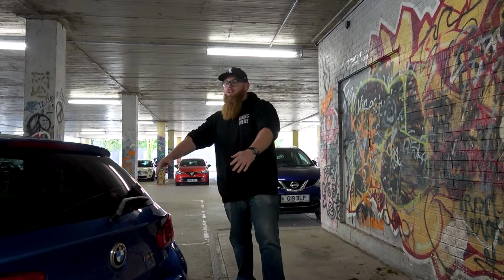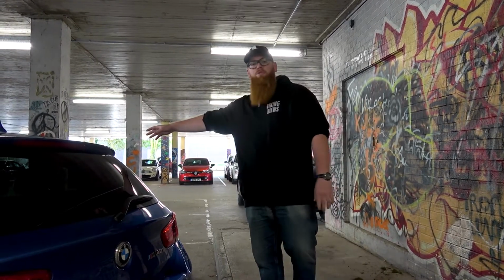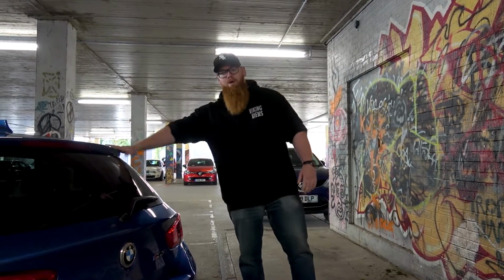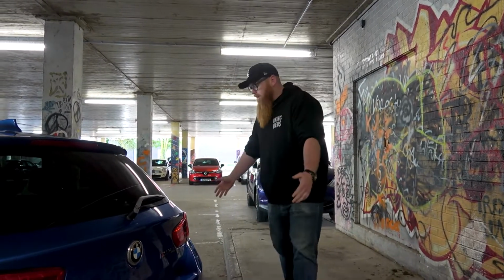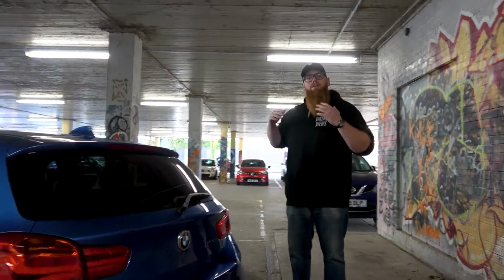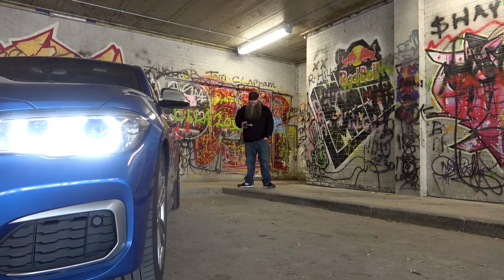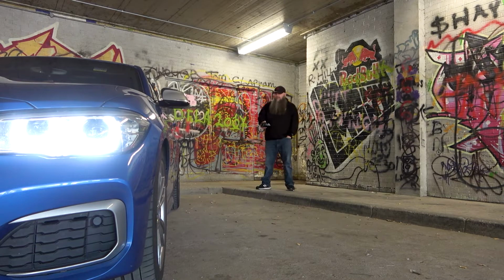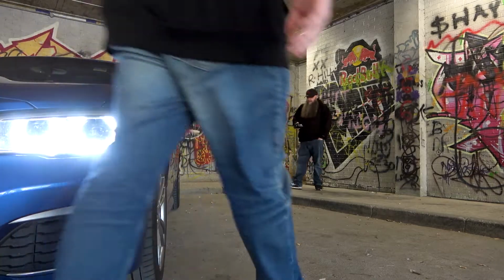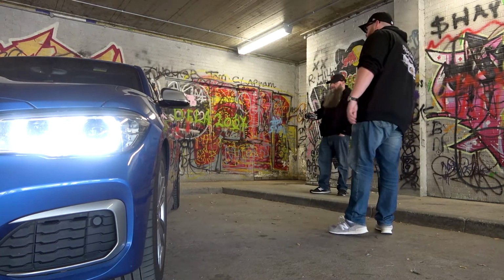Do you know what I love about it? I've done none of the bits on this. I put no diffuser on it. I've put no M3, M4 mirror caps on it. I've put no spoiler on it. Because if you look at it, if you know it, you know. But what I love about it, this car is so subtle, it may as well be a 116i. From my point of view, it is really low key, to be fair. Other than the wheels and the noise it makes, it is really low key. There's nothing to make it stand out.